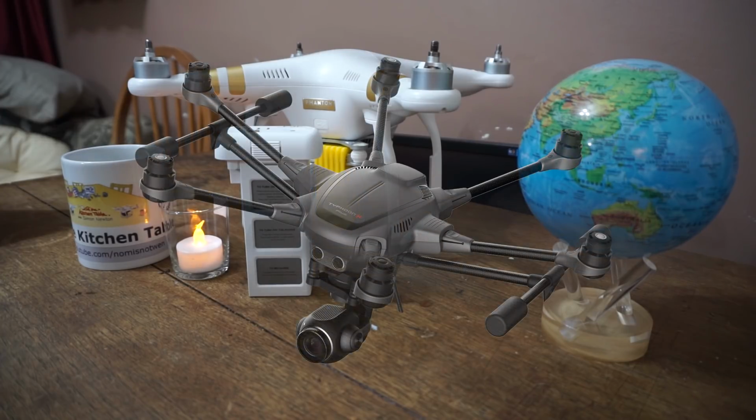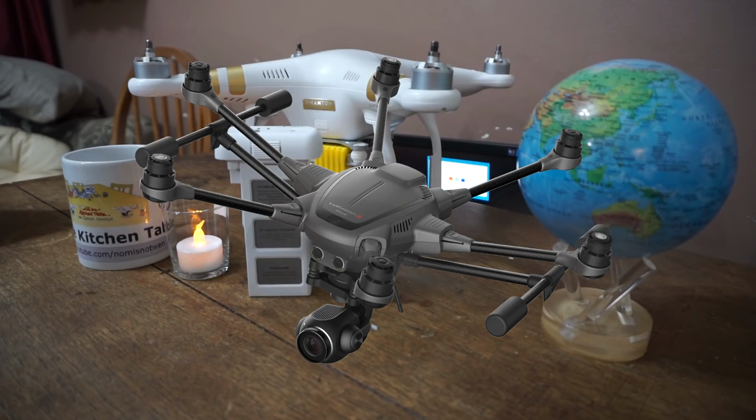The Typhoon H is their brand new release. It has the features which we've all come to know and love, but with the difference that the brand new cameras, the E90, will fit on it. So it gives us a 20 megapixel still camera and 4K video at 60 frames a second. It also uses the brand new ST16S controller, as well as having a 720 HD downlink.